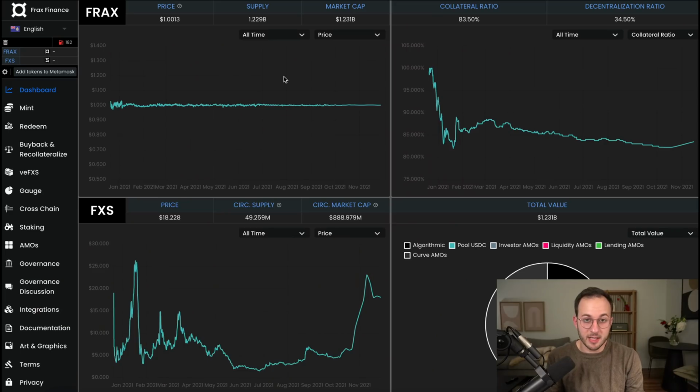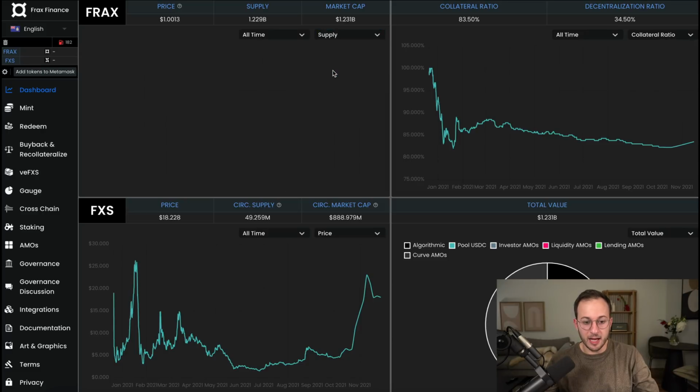So how does Frax, the stablecoin, actually work? Well, it is an algorithmic stablecoin, which means a portion of the Frax, that's in the top left column here, is in part backed by stablecoins like USDC and DAI, and the other part of it is backed by FXS, the governance and shares token of the Frax platform. You can see here on the top right, the collateral ratio of Frax is 83.5%, which means about 83 cents of each Frax is backed by a stablecoin like USDC or DAI, and the other 16.5% is backed by this FXS token.